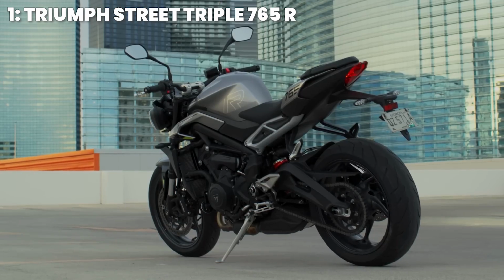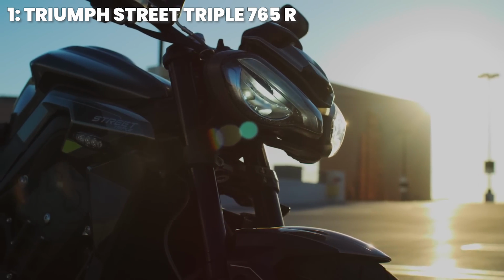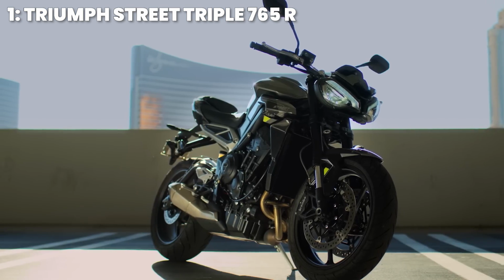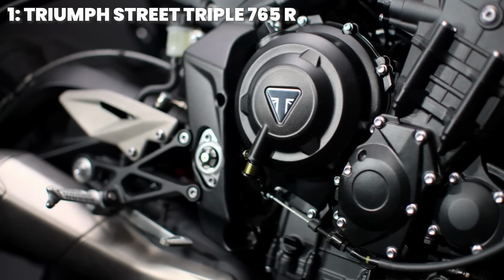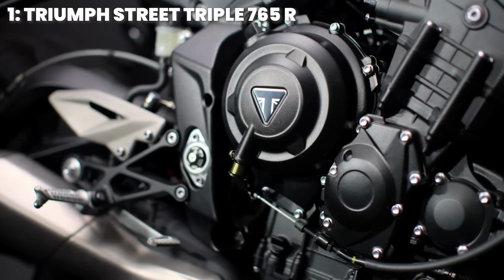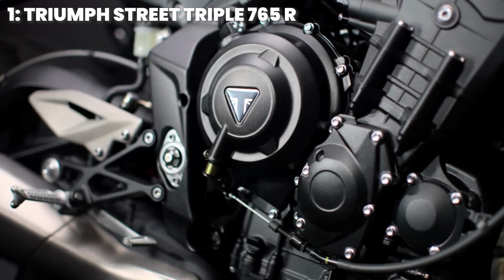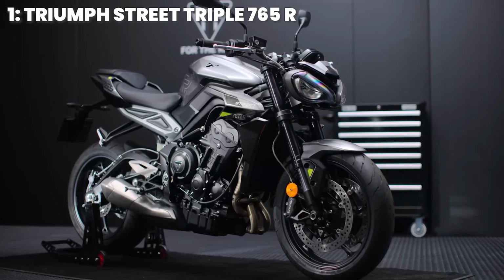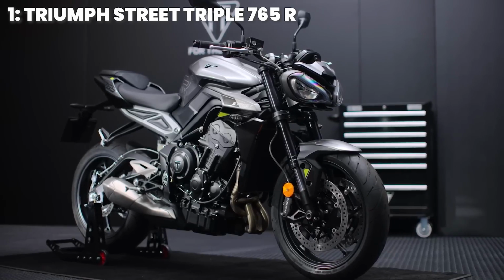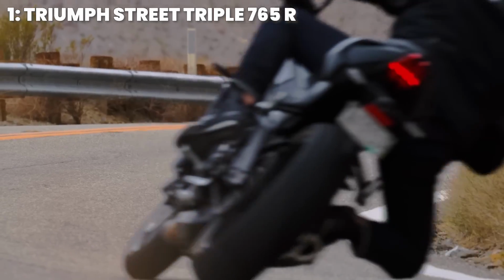The latest Street Triple 765R has everything you could wish for in a middleweight naked, with high-spec, quality components, high-tech rider aids, and a beautifully updated visual design. As the name suggests, the Triple features a 765cc inline 3-cylinder with an impressive 118 horsepower and 80 Nm of torque. Combined with a 189 kilogram wet weight, we have one of the best power to weight ratios in the class. Triumph have poured all of their Moto2 knowledge into this new engine, and it shows.